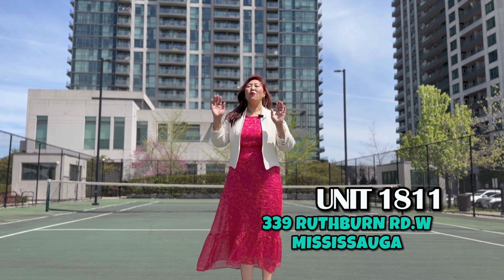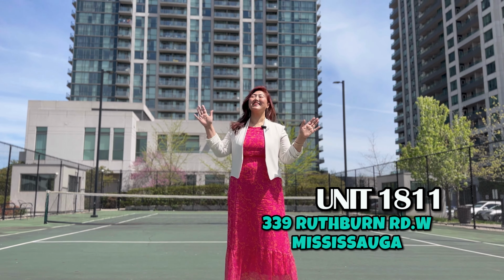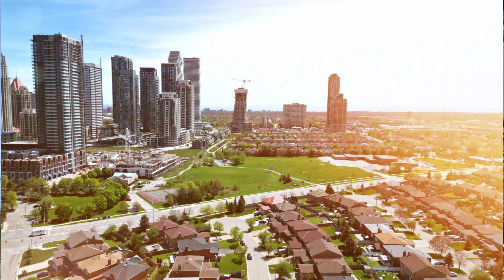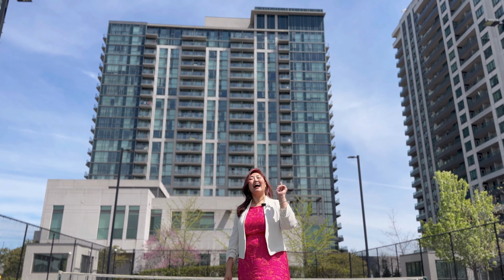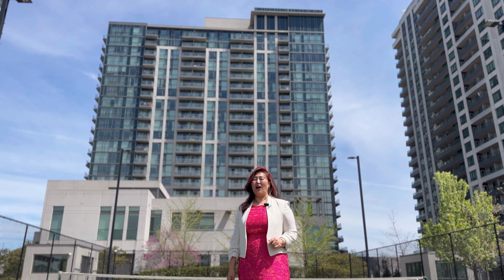Unobstructed view with west sunset facing. If this is what you are dreaming of, this is the one. And hang tight, I have more to offer.